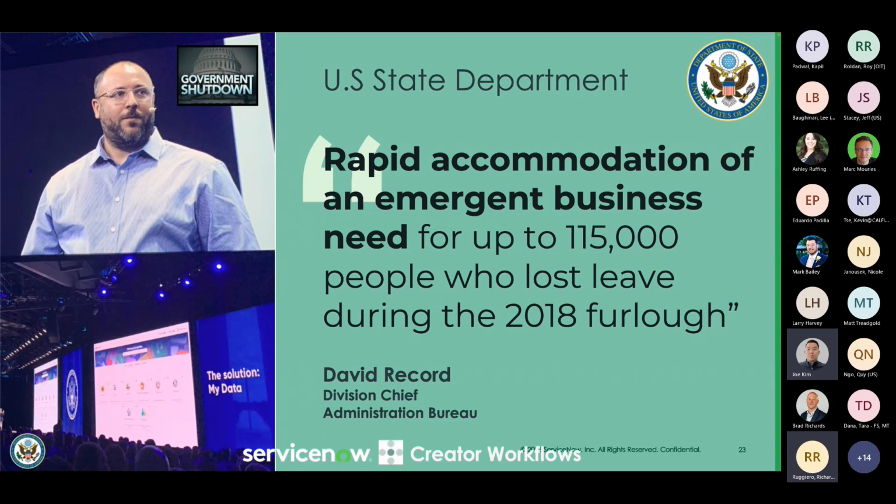The restored annual leave application expedited the review of leave restoration requests from 3 days to 4 hours. An agile, iterative development model allowed for rapid accommodation of business need for up to 115,000 people who lost leave in the furlough. This addressed the urgent and critical use case. A lot of times these types of use cases that are critical and very urgent aren't always complex or complicated. The process workflow is actually pretty straightforward, but it had so much impact that Mr. Record, shown here on the slide, shared this story to a large federal audience.